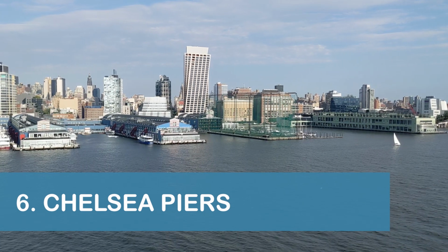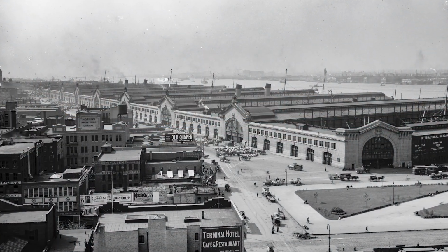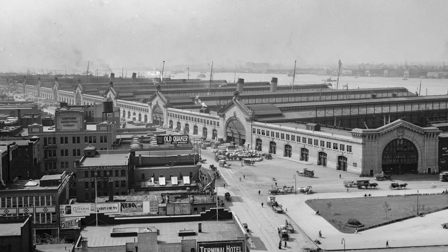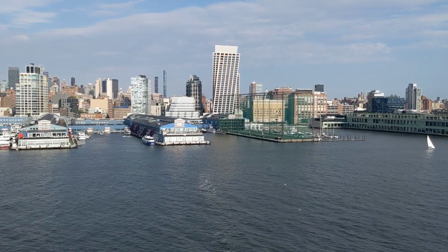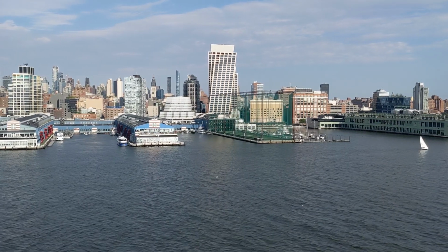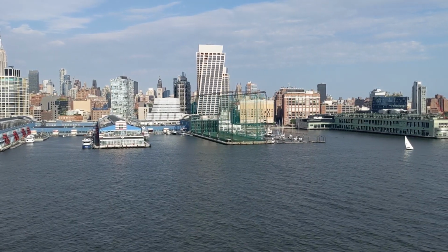The next point of interest was Chelsea Piers, which was located off the port side of our ship. The piers were initially an important passenger ship terminal in the early 1900s, before becoming a cargo terminal in the 1930s. In the 1990s, Piers 59, 60, and 61 were converted into a sports and entertainment complex that includes a multi-tiered driving range, sports facilities, 2 full-sized ice rinks, event spaces, a marina, and more.